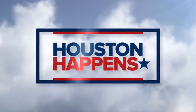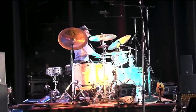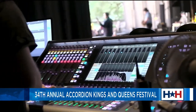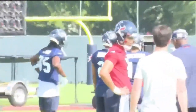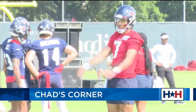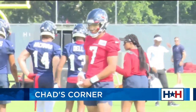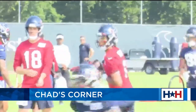We have plenty of Houston Happens after the break, including, oh my goodness, a performance from the Accordion Kings and Queens. They're going to be performing at Miller Outdoor Theater. You don't want to miss that. And next up, you know him, Chad. It's time for Chad's Corner. We're talking Texans. We have hockey and LeBron James. Is he going to retire? I don't know. Let's see what Chad says. Stay tuned for that.